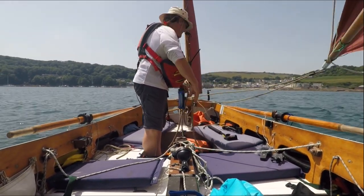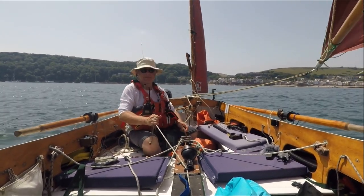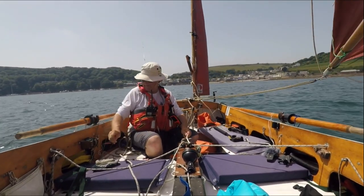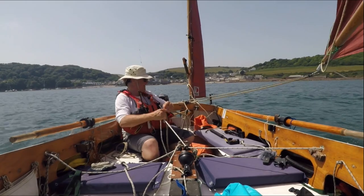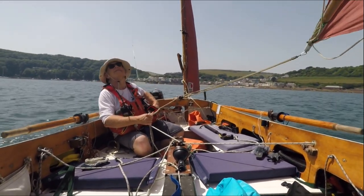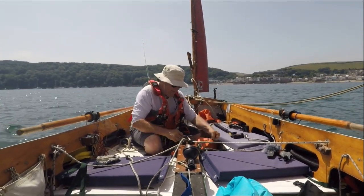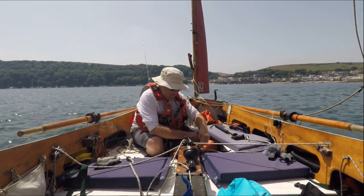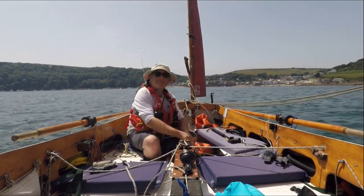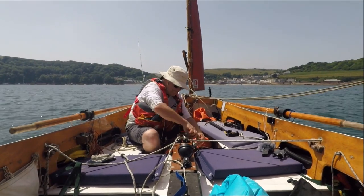I cheated. I've just motored out here into the bay to raise the sails. It was a tad crowded in there with shifting winds, so I wasn't 100% confident in getting out intact. Grabbing the last of the outgoing tide here, and I'm just going to try and pass Fort Picklecombe, and then we'll head off down to Drake's Island and land on the beach.